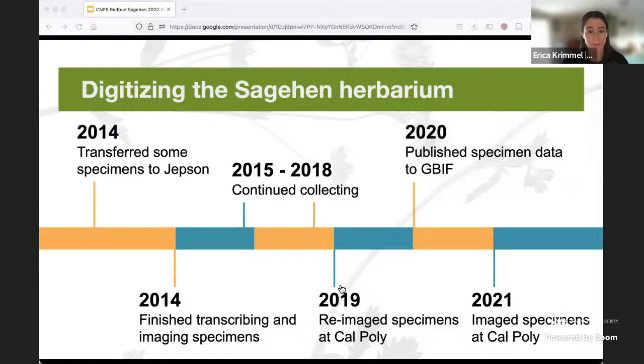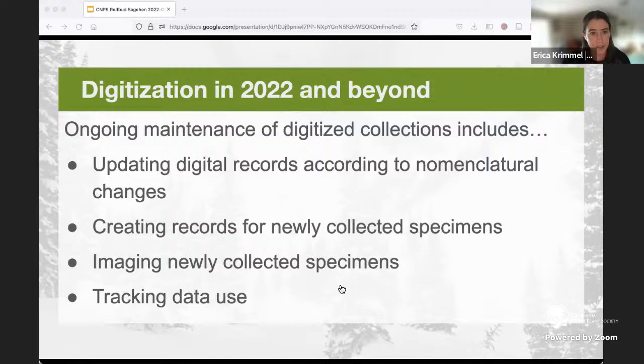And digitization never really stops. So this year and beyond, we have all this ongoing maintenance. So keeping digital records up to date with things like nomenclatural changes, we want to be digitizing our newly collected specimens. And then also keeping track of who's using our specimen data that's been digitized.